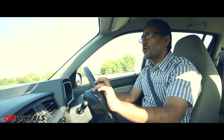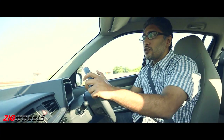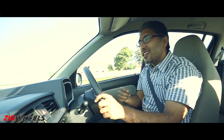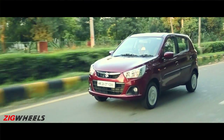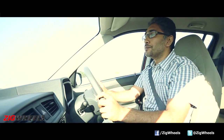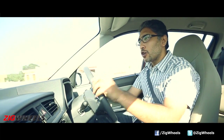Now this engine might only make 68 PS of max power, but then the car itself only weighs 755 kgs. So it's no surprise that the Alto K10 actually feels quite spirited to drive. Now, if you rev the engine, it does get noisy because the NVH levels aren't as high as you'd expect in cars like the Swift and all. But it doesn't hesitate when you want to rev it hard or push the engine. The new gearbox shift quality is also good. It's light, it's precise, and throws the short as well.